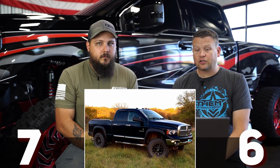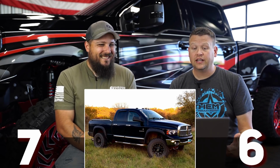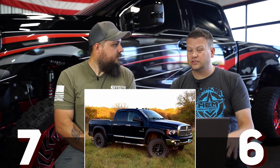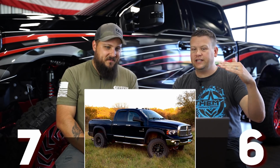I agree, especially on the chrome, right? I hate door guards. That's the first thing I do every time I get a truck, I pull off all the door guards. I don't like them. The chrome door handles and then the chrome step just looks like a line of three, and then the line on the bed of the truck, just a little bit too much going on right there for me.